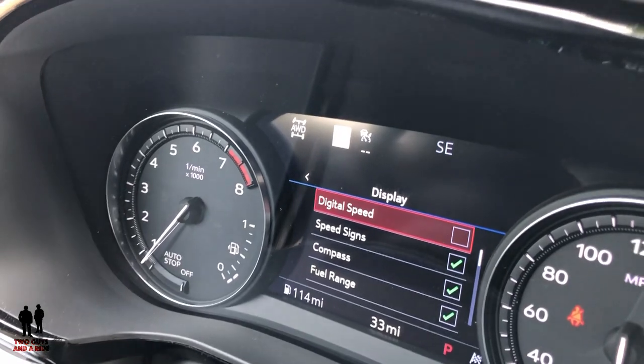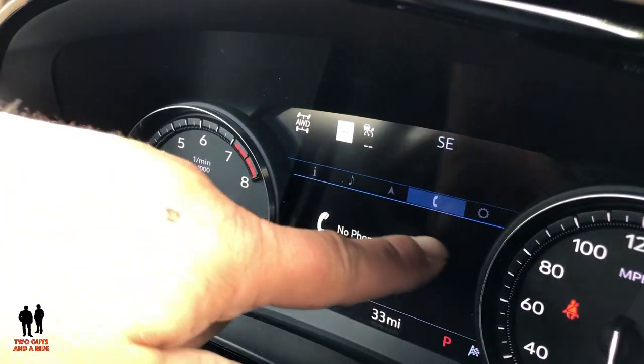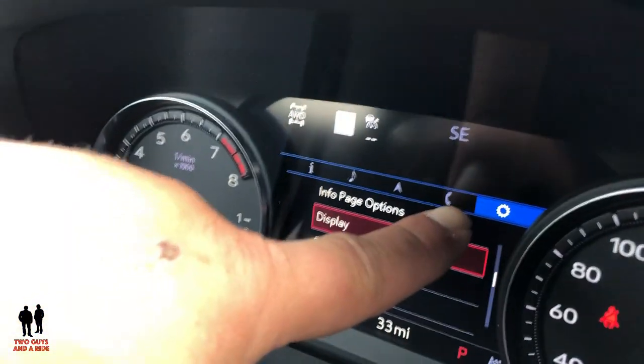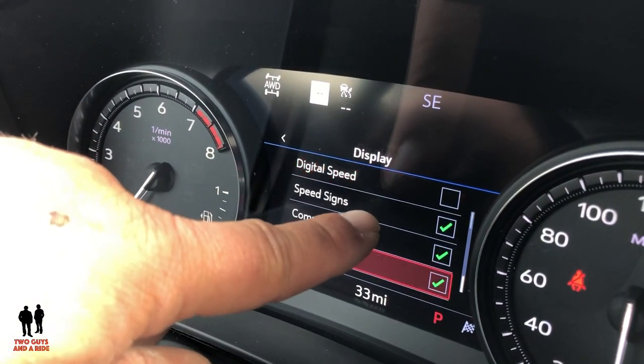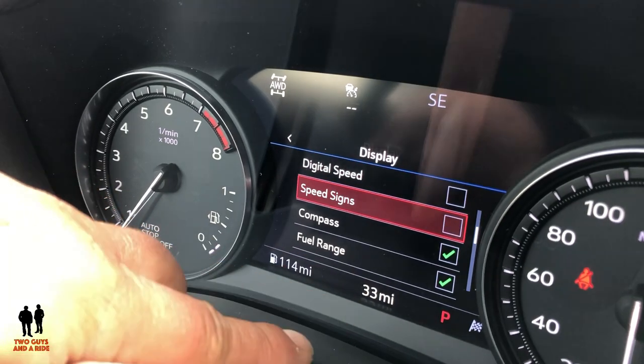So let me show you that again. I'm going to back out. I'll come back to it. So here we are going across the screen. You're going to go until you get to that gear wheel right there. Then you're going to press that rotary knob in the middle. And then, using that and pressing on it, you can select or deselect things that you want to see.